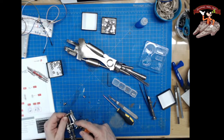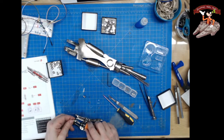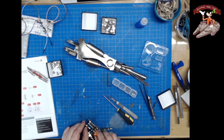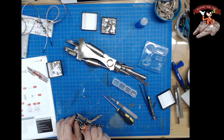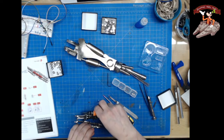I'm going to take it completely apart and redo the windows. I watched Wayne do them, and I actually bought the acrylic that he is using, and I think it's going to be awesome. I saw somebody had done the entire top of the saucer that way. It looks so cool. So much better than it does right now.